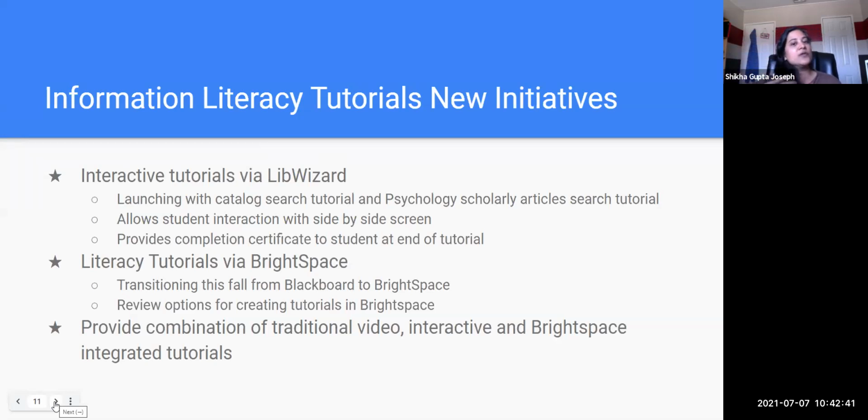So we're working on just a general catalog search tutorial, and then we're going to do a psychology scholarly articles one, because our psychology department really loves the library, and we get a lot of input and feedback from them, and when we put them into an initiative, a lot of people follow. They're really appreciative. So we want to do something for them because they usually give us some really good projects that we can use for PR.